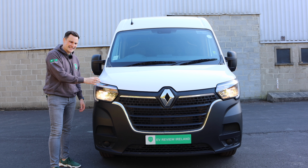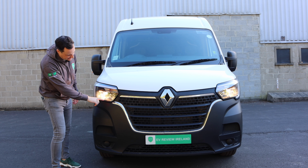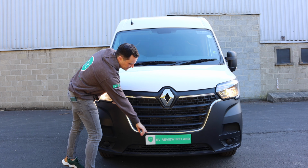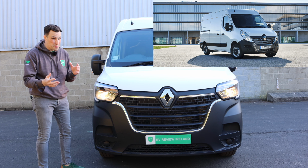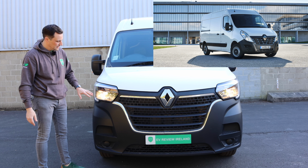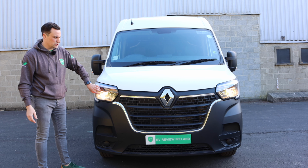But looking at the front of it, this is the facelifted version. Some nice design language on it. You've got these LED running daylights that go along, and that line then goes down with the chrome area down the bottom. I'll stick up a picture so you can see what the original one looked like. There isn't too much in the difference, but you will notice the difference on the road. Not LED headlights, there are halogen headlights, so looking forward to seeing when they're all changed to LEDs.